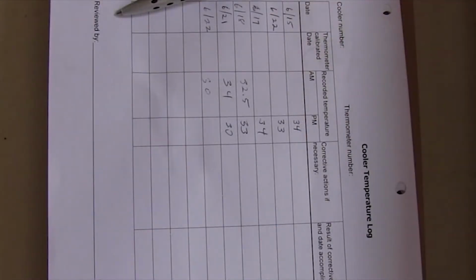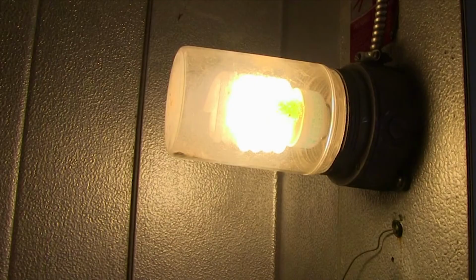Gotcha. The other thing I'm noticing here is the cooler log, so it looks like that's maintained pretty regularly. And then it looks like you had a cover on that light, which is great, so you don't have a bulb shatter and then have to get rid of the entire cooler of fruit. So sounds good. And we also have it so the water drains out. The condensation? Yeah. Oh, okay, cool.